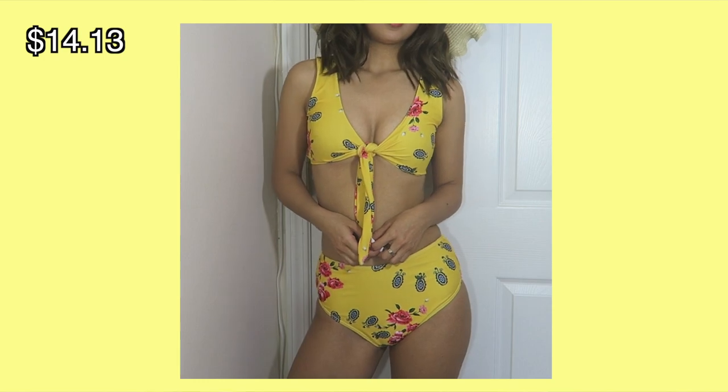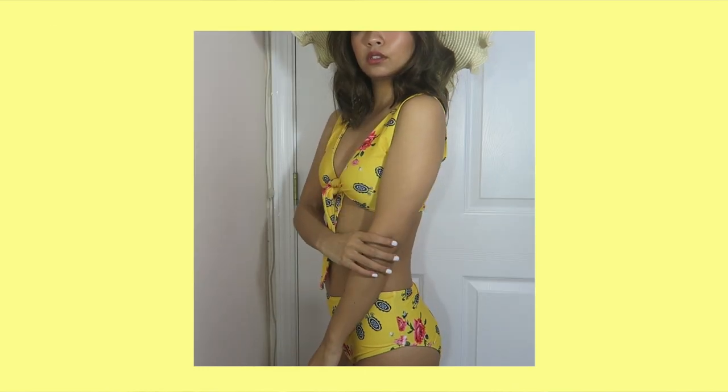interesting. This next one I got is this yellow bikini. The bottoms are high-waisted. I'm really into high-waisted bottom bikinis just because I feel like they cover up a little bit more. They're not so cheeky. I mean, it might be a little bit, but it's not to the point where it's very cheeky and you feel very uncomfortable. At least I do. The sides, again, have a high slit. The pattern is like roses and little brooches on it. I think it's very cute. I love the color of the yellow.